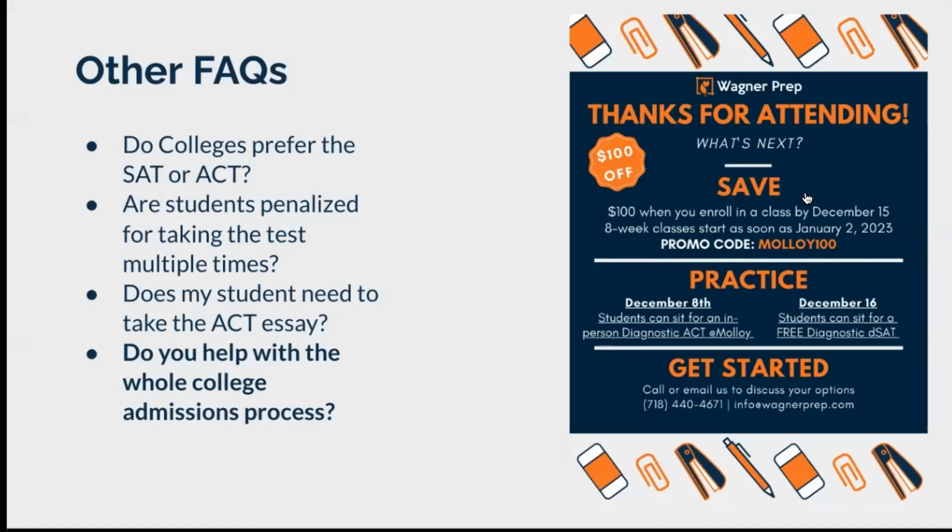The ACT essay. So I saw that if you take the ACT, West Point still wants the essay, but in general, no schools want the essay anymore. But if you take the ACT and apply to West Point, they want the essay. But I can't think of another school that actually wants it. It's kind of a relic. And it's really more for international students to prove their competency in English.